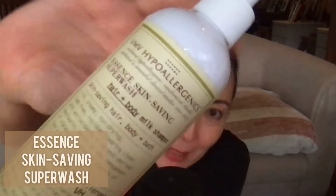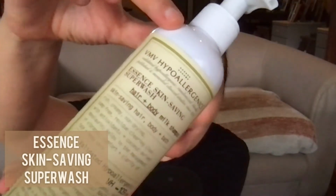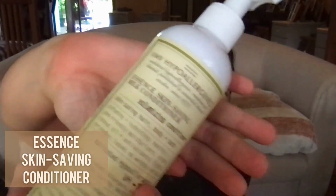We normally recommend, these are mine, by the way, so they're a little bit beat up, I apologize, but this is what I use. It is the Essence Skin Saving Superwash for hair and body. Remember, a lot of ingredients in your hair care and hair styling products can trickle down onto your skin, especially with sweat, and cause acne or hyperpigmentation. Then it would be Essence Conditioner. So that would be Essence Superwash and Conditioner.